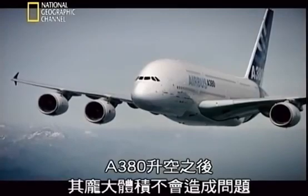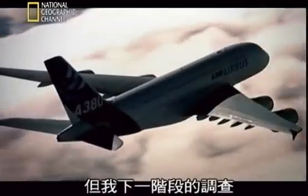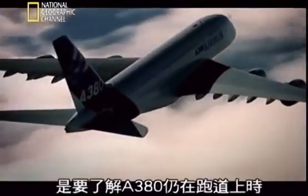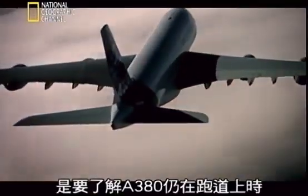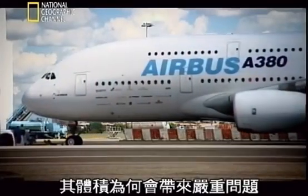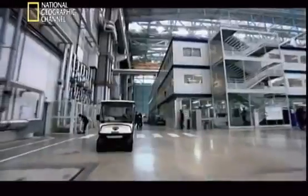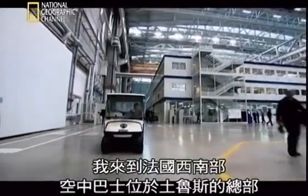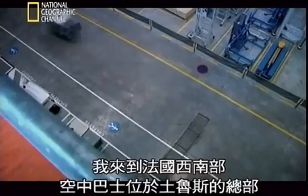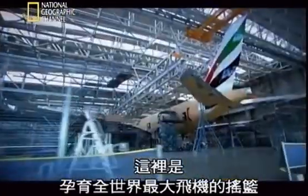When it's in the air, the A380's enormous size is not a problem. But in the next stage of my investigation, I plan to find out why size is a big issue when the A380 is still on the tarmac. This is Airbus Headquarters in Toulouse in southwestern France. A nest for breeding the world's biggest birds.